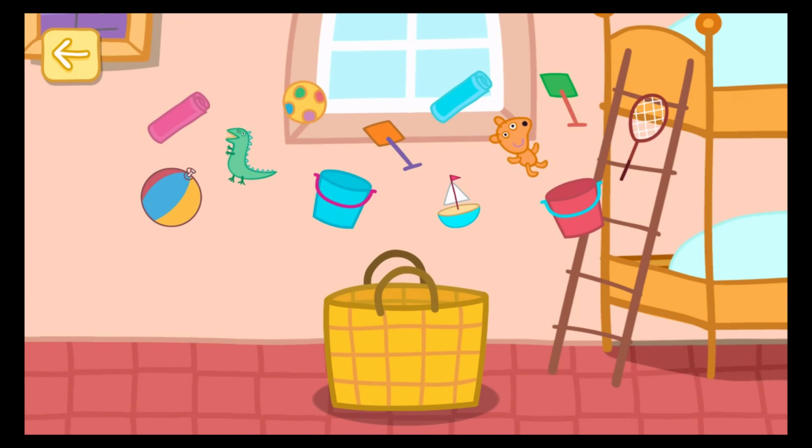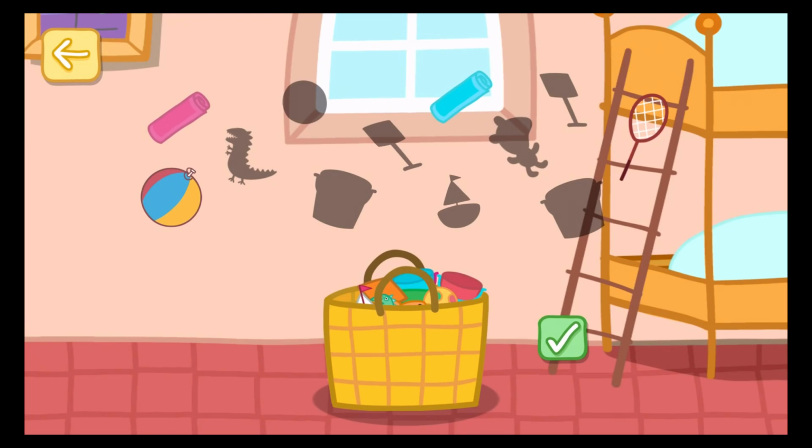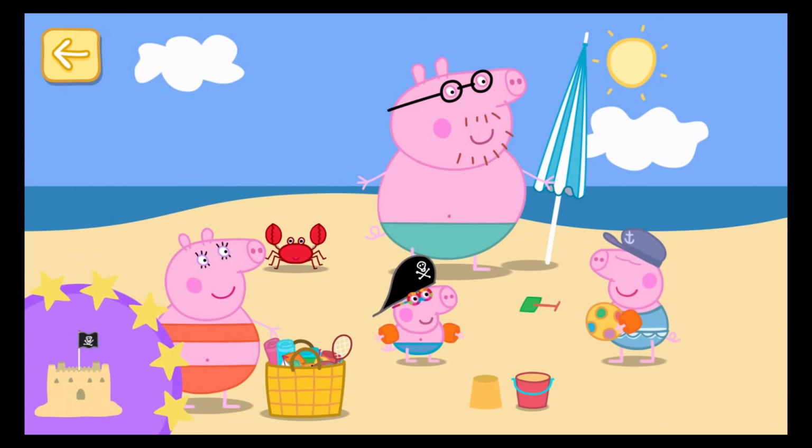Help Peppa and George choose what to take to the beach. Touch a toy to put it in the basket. Blue bucket, boat, teddy, an orange spade, green spade, dinosaur, spotty ball, red bucket. You can add more items to the basket. Blue towel, pink towel, beach ball, racket. You've won a sticker.